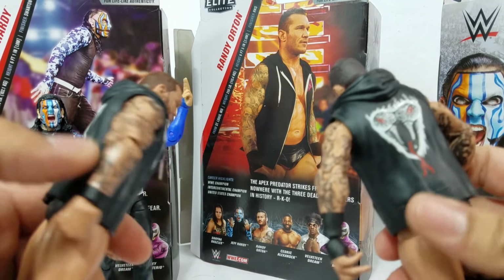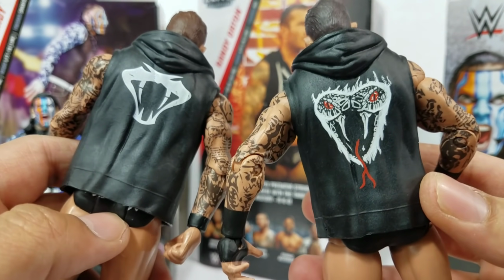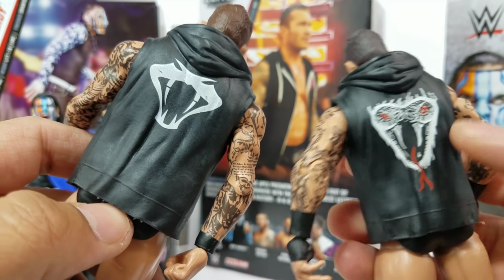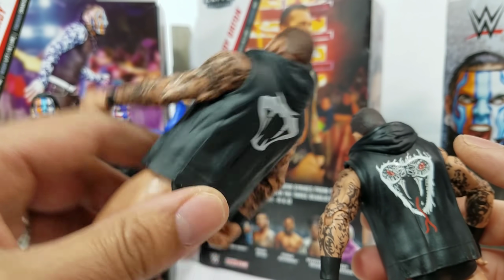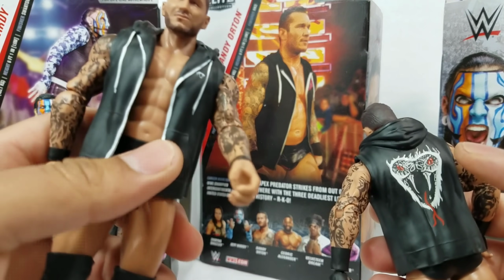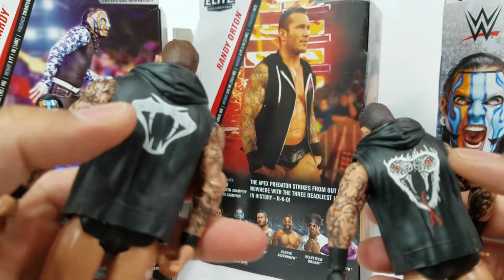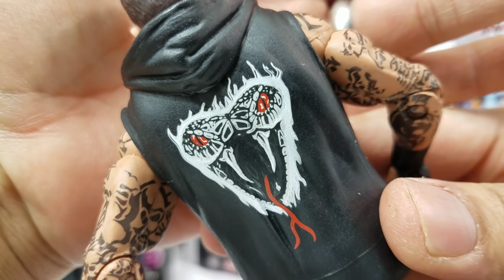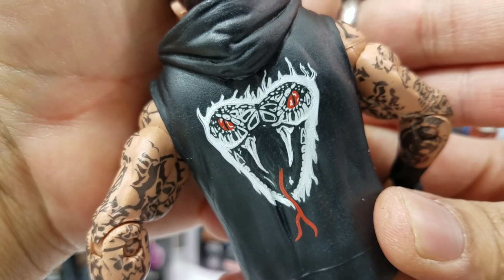On the back right there, we got the Viper. This Viper right here, on the new Elite, you're getting more paint deco, more shading, just overall more detail involved. And this is how he had it when he had it. Actually, come to think of it, there were a lot of imperfections about this WrestleMania Elite. Now that I think about it more and more, there were some things that were missing on this one. But still, I like that. Check out that snake right there in the middle. The eyes, the tongue seeping through towards the bottom.